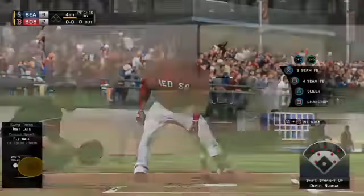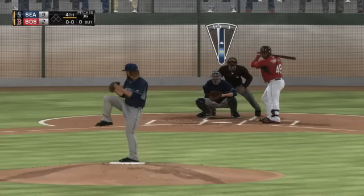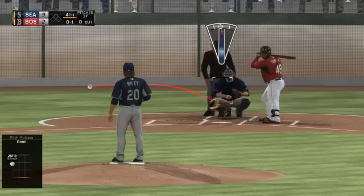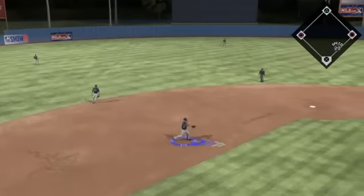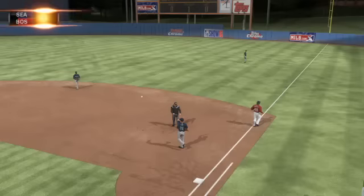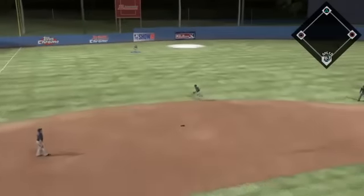Pablo Sandoval stands in. He's 0 for 1 after grounding out. For the Red Sox, third baseman. And he gets ahead here with the fastball. Strike 1. On the ground to the left side. Seager has it. Throw on to first, and the third baseman grounds out in his second at-bat. He popped out into foul territory his first time up.